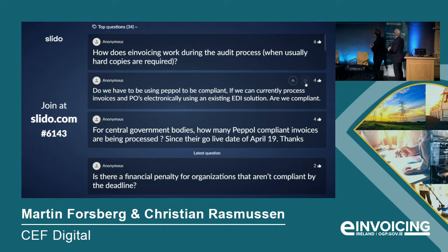So which one should we take? For central government bodies, how many PEPPOL compliant invoices are being processed since they went live in April? Okay, that's a good question. It's not for us, but do you have this? We don't have the figure, but I think it's quite low. It's quite low, yeah.